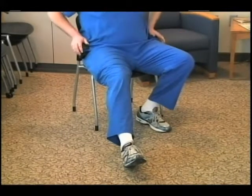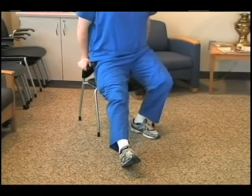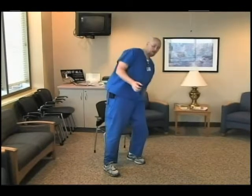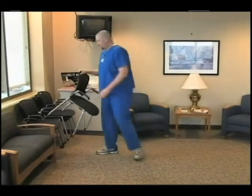So you're going to put both arms on the chair, and you're going to push yourself up to here. Once you get to this point, then you're going to start working that leg back underneath you till you get to here, and then you can stand up. Only at that point are you going to grab the walker. If you grab the walker partway, the walker is going to fall back on you and you're going to fall back in the chair. So practice getting in and out of the chair before you come in for surgery.